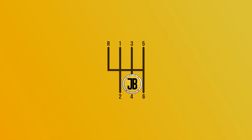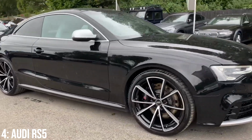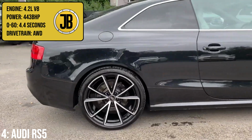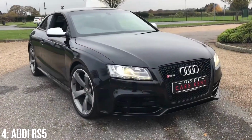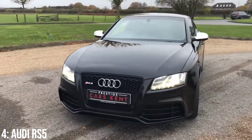The Audi RS5 is one of the most stunning Audis out there, picking up where the Audi Coupe left off back in the 1990s. It has a 4.2 litre V8 engine which makes 443 brake horsepower and will go from 0 to 60 in 4.4 seconds. Take that RS4 we just discussed, then throw it into this beautiful coupe body, and you get this.